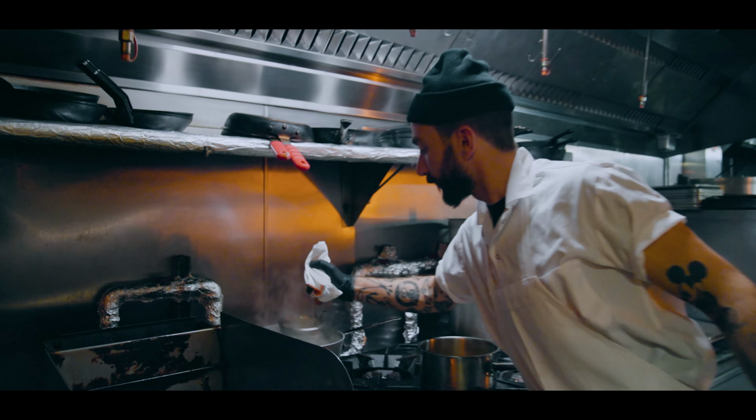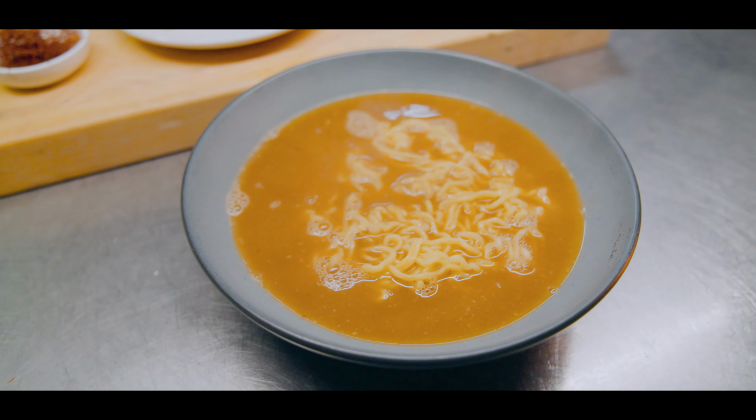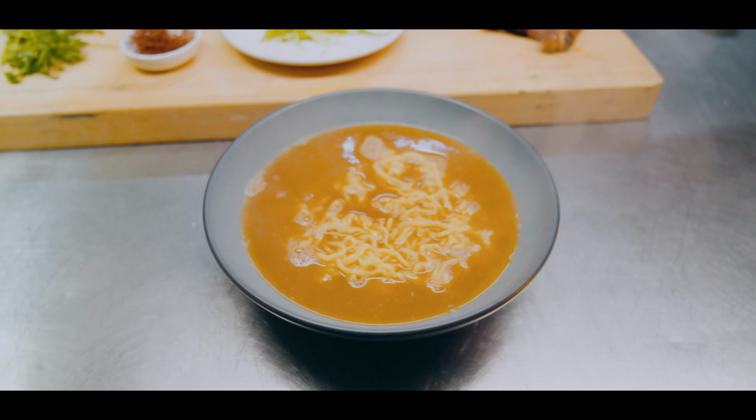If you're traveling and you're tasting ramens, how to identify a good ramen? Number 1, the viscosity of the broth is one of the most important things. Great ramen broth is pretty thick, silky, kind of almost creamy mouthfeel, and also how flavorful it is.